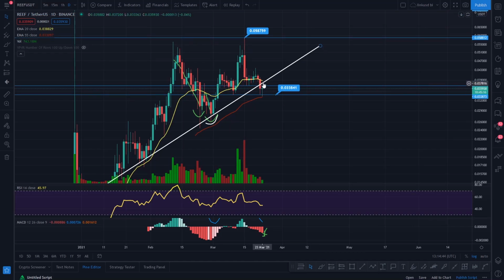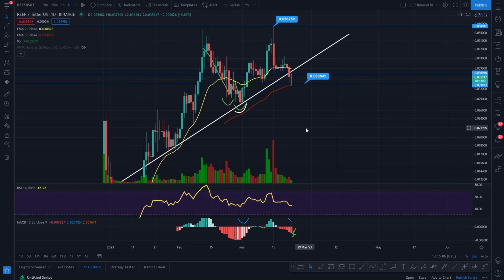Just target it as we're coming up and potentially looking to hit our head on it, and then potentially if we were to come back down, I would definitely be looking at that 55 EMA, which will creep up to this bottom here, this 0.33841, as an ultimate buy zone for Reef. If you're not already involved, I would definitely be looking to get involved there, guys, because you can see the potential is still forming these higher lows on the daily time frame. You've got the higher highs and the higher lows, so the entire bull trend is intact.